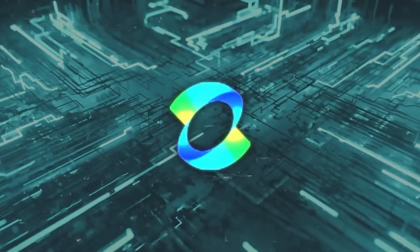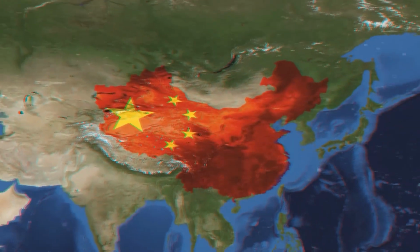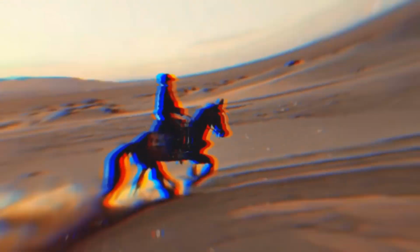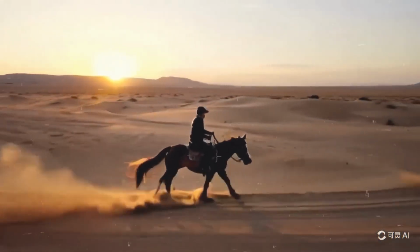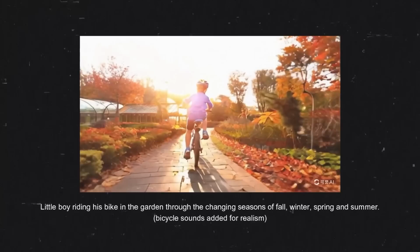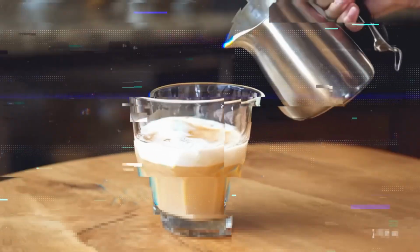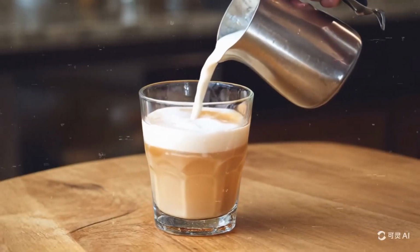Now, this whole thing is making it pretty clear that China is seriously stepping up its game when it comes to AI development. Kling is just a glimpse of what's coming out of the country, and it's giving us a hint that they might be ahead of the curve. OpenAI has said they'll release Sora by the end of the year, but with Kling already out, they might have some catching up to do.